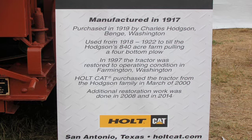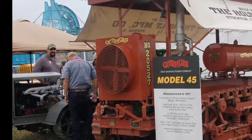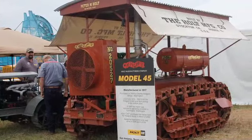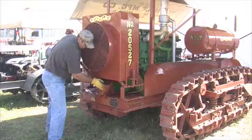This 1917 Holt 45 was used on an 800-acre farm in Washington State until 1922. It was purchased by Holt Caterpillar in 2000 and fully restored in 2014.